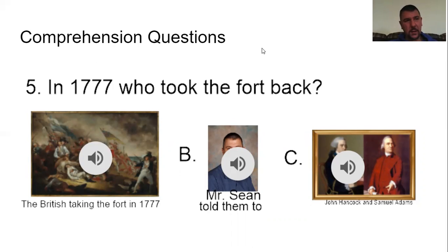I'll be back next time with the Battle of Bunker Hill, where Joseph Warren died at Bunker Hill, and he was an important man with the Sons of Liberty, and probably would have been the first president had he not died that early in the American Revolution. So we'll talk more about that too.